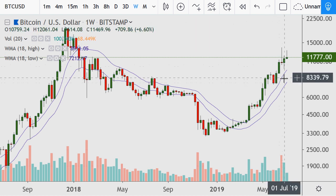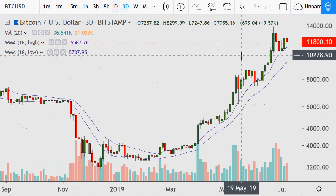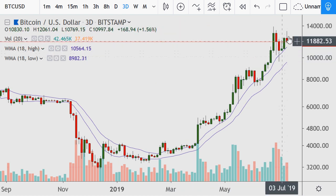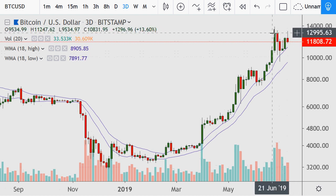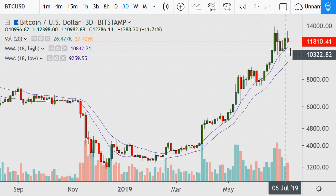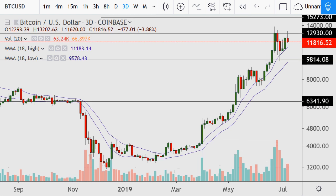Actually, no, throw that back. That was a high. On the 3-day chart, it's nicely finding support at the 18 and still hanging in there. There's resistance at a lower high here, but doing so amongst an amazing uptrend. Let's switch the exchange to Coinbase, and this will give us the Fibonacci levels. And it hit it again.